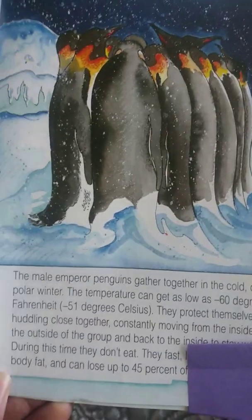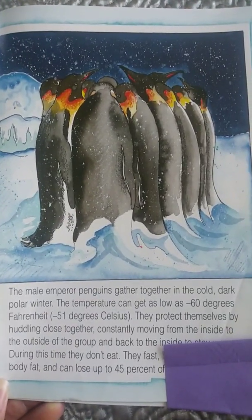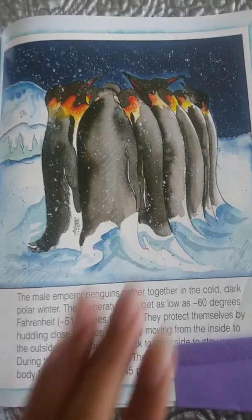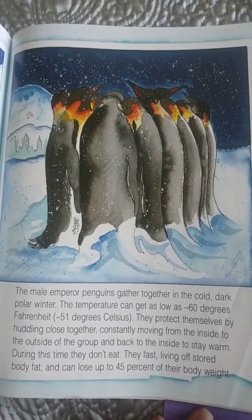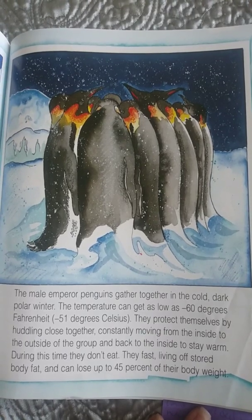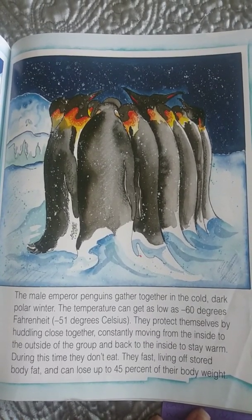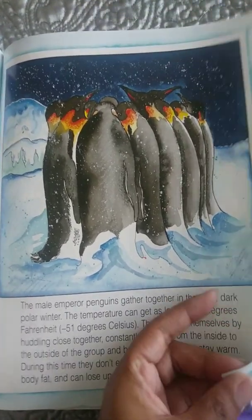The male emperor penguins gather together in the cold, dark polar winter. The temperature can get as low as negative 60 degrees Fahrenheit. They protect themselves by huddling close together, constantly moving from the inside to the outside of the group and back to the inside to stay warm. During this time, they don't eat. They fast, living off stored body fat, and can lose up to 45% of their body weight.